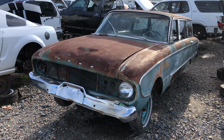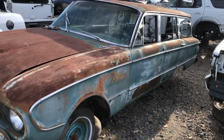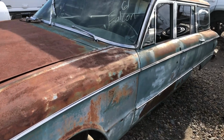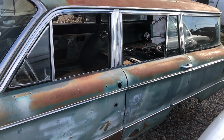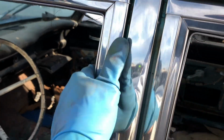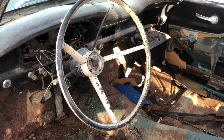Beautiful day in the junkyard this morning to find a 1961 Ford Falcon inline 6 station wagon. We had one in light blue. It was a 1964. It was an awesome vehicle. Look at the chrome they used to put on these things. Interior, okay, she needs a little work.